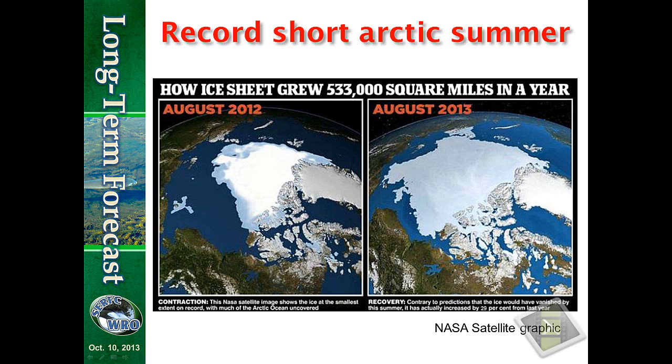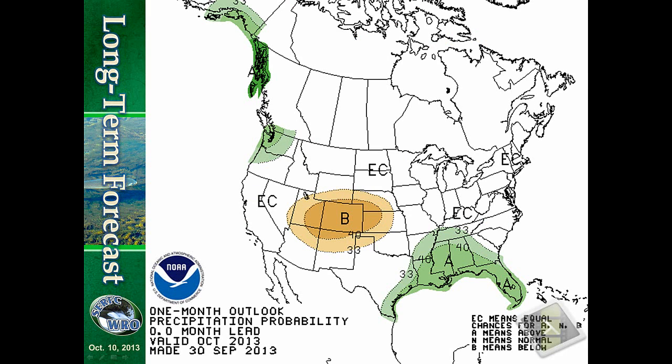It's one more thing that we're looking at to try and give us a hint, since we don't have an El Nino, we don't have a La Nina, we don't have a large-scale worldly system impacting our southeast. And so now let's look at the 1 month precipitation. Now this was done on September 30th, and I think there was the expectation that we might see some tropical weather in the southeast, that we might be more active.